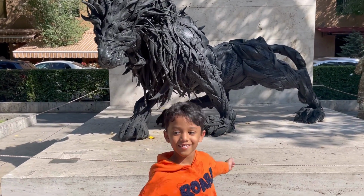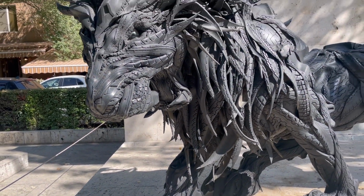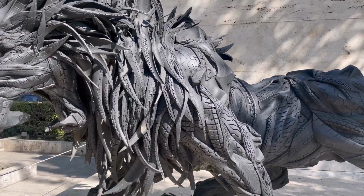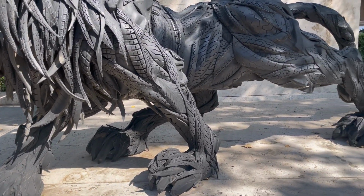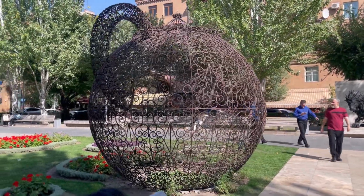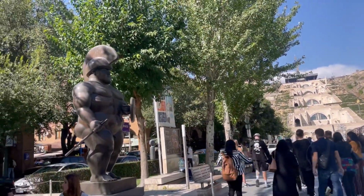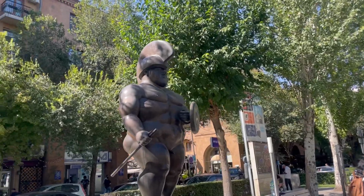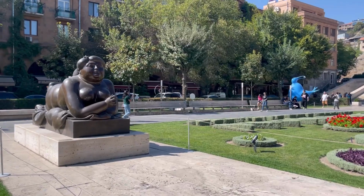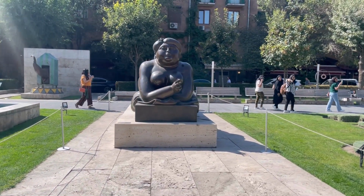At the bottom they have all these structures made by different architects. Like this one is made out of tires, and you can see how good the finish is, how beautifully they've done it. And there are other structures kept inside the park, made out of recycled materials like iron and stainless steel. Quite a lot of sculptures were there. So after moving from the bottom, we visited the Yerevan Cascade.